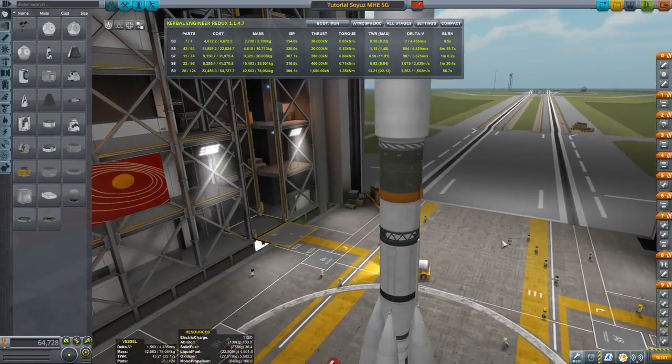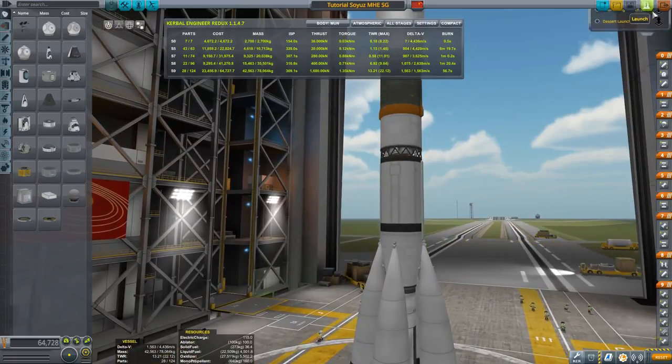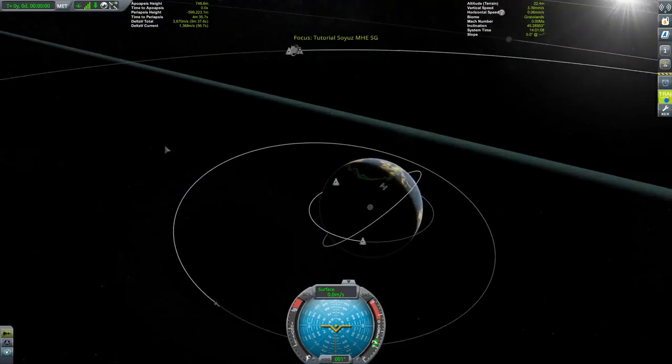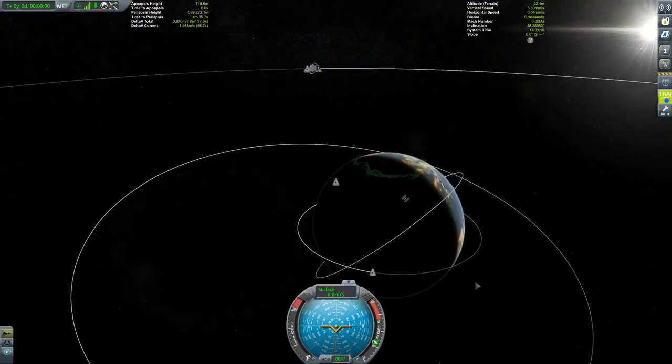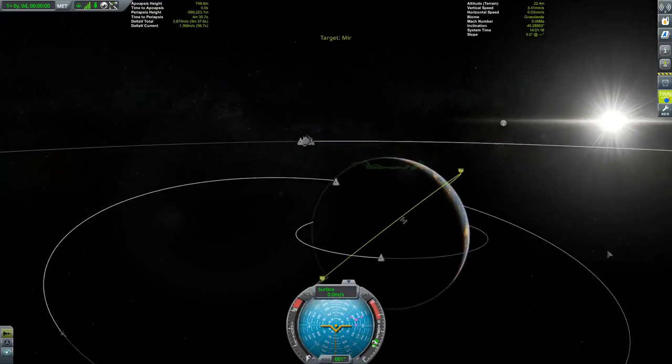I will do the launch, of course, again from our northern launch site. I think it's night there now, but we'll just speed it up. So, see you in orbit. Now, of course, comrades, we have to find the station again. So we are up here. Where is Mir? There it is. I also made sure it now shows up as a station. So we'll set it as a target.